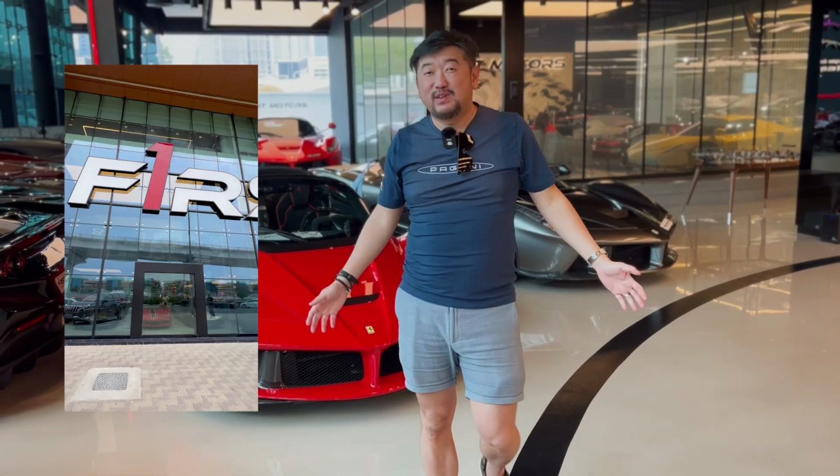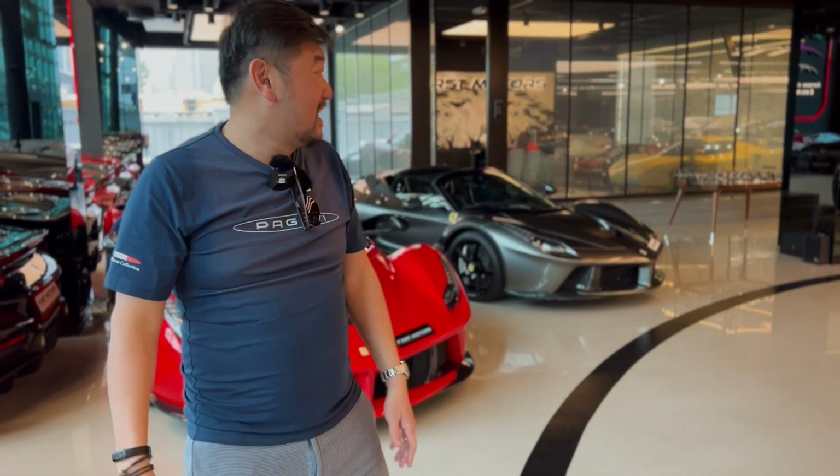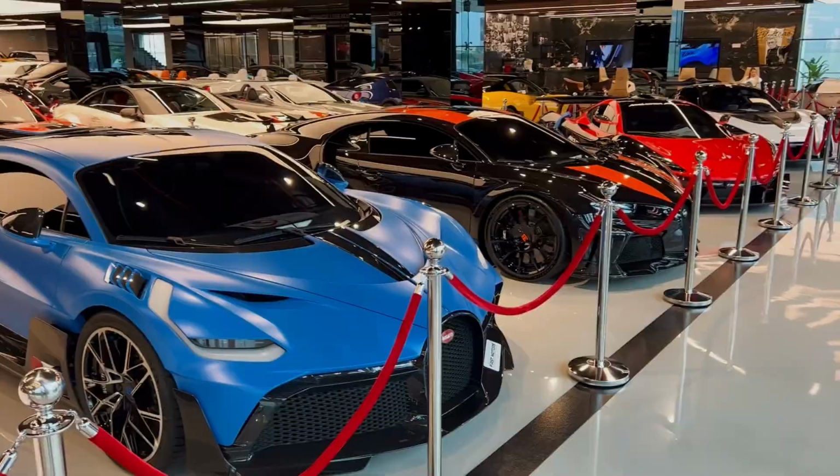We're just here at F1RST Motors. It's one of the newest dealerships in Dubai, and it's freaking crazy. Let's see if you can count how many Ferrari Apertas and how many other Hypercars there are.